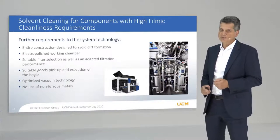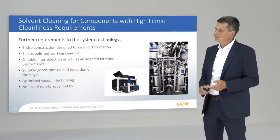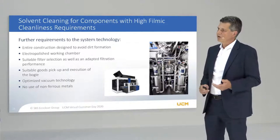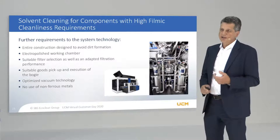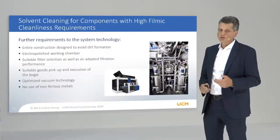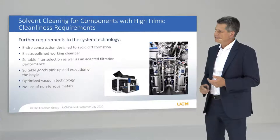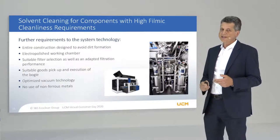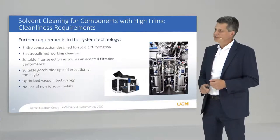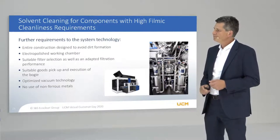First of all, we looked at the whole design of the construction of the machine and made sure that we avoid any kind of dirt formation in the system. Secondly, we electropolished the working chamber in order to avoid any deposit on the working chamber wall that can cause recontamination. In addition, we selected the right filters and adapted the filter performance in order to not overflow the filter. Another step was that we used suitable holders for the parts and redesigned the rotation frame in order to make it more accessible to the parts and create fewer particles. We also optimized the vacuum technology, and finally, we eliminated all use of non-ferrous metals in the machine.